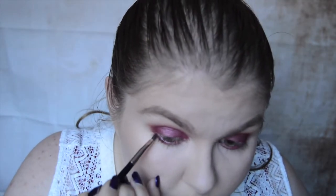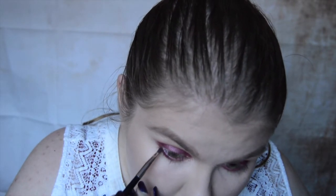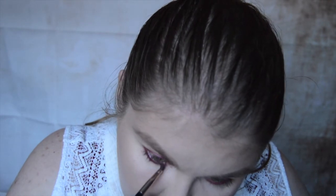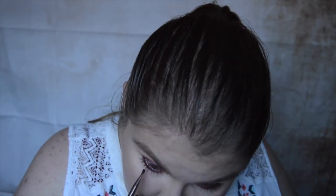It turned out really nicely. To bring the look all together, just add eyeliner and some mascara. If you like false lashes, this is the perfect look for false lashes. I just didn't really feel like putting them on, to be honest, with this look, but it's awesome, a really good look. I do concentrate on the lower lash line just because it tends to make or break my looks. But that's just a preference. If you don't like putting eyeshadow down there, then you don't have to. That is the completed look for this one.